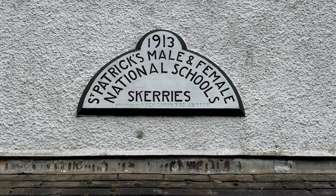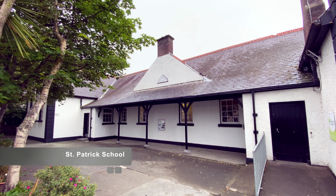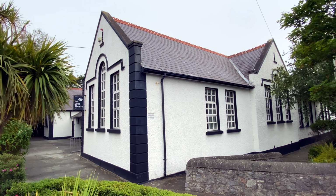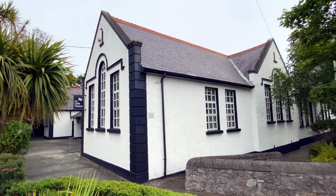St. Patrick's School opened in 1913. It was for both boys and girls. This was used until 1973 for the boys and until 1978 for the girls. Today it's part of the community center.